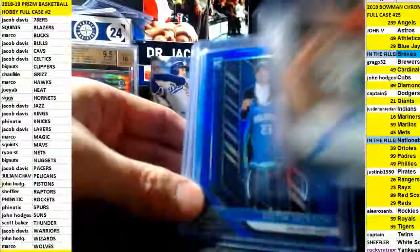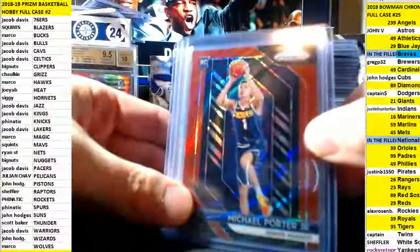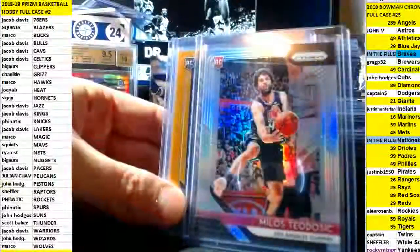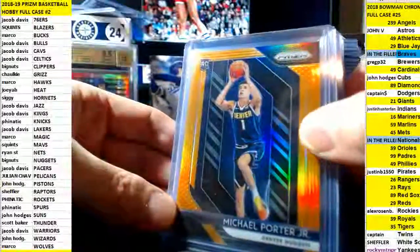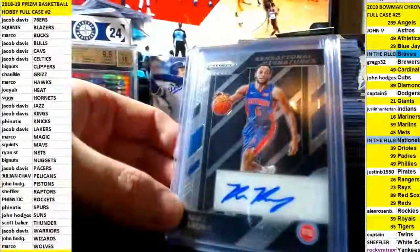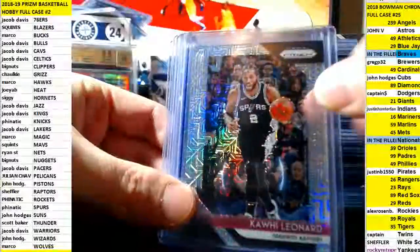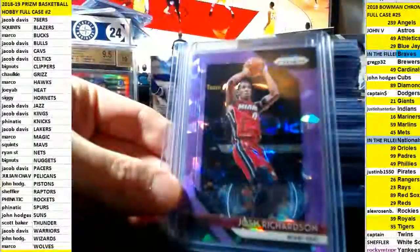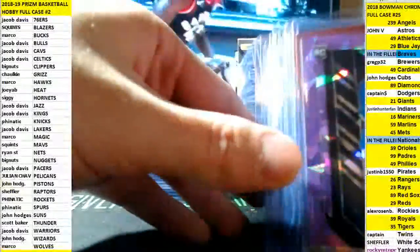All right, we got Robert Williams. Nice Justin Jackson blue for the Magic. That's just popping. Grant, nice Michael Porter. Okogie. There's the Michael Porter out of 49. Big nuts, he said the last one went for about 285. That's pretty certified lean, big nuts. Kawhi out of 25. Westbrook. Nice Richardson. Melton. Hervey. Perkins. Loving those atomics.